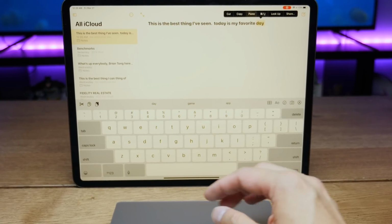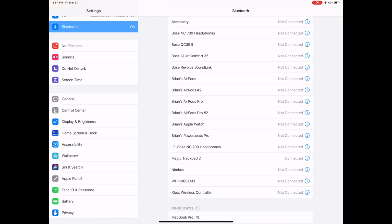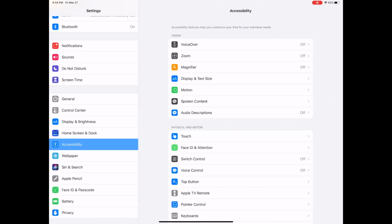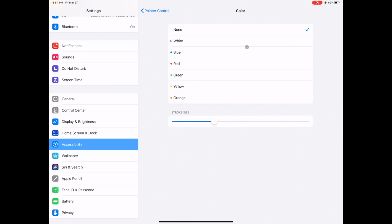but then jumping over to the Magic Keyboard trackpad when I need to get some emails or script writing done, or maybe using the Notes app, and maybe even more as new apps come out. You can also jump into the accessibility settings of iOS 13.4 and go into pointer control to change everything from the contrast to when the pointer hides, its size, its scrolling speed, and more. And it's not easily found, so I just wanted to show you where to tweak it.